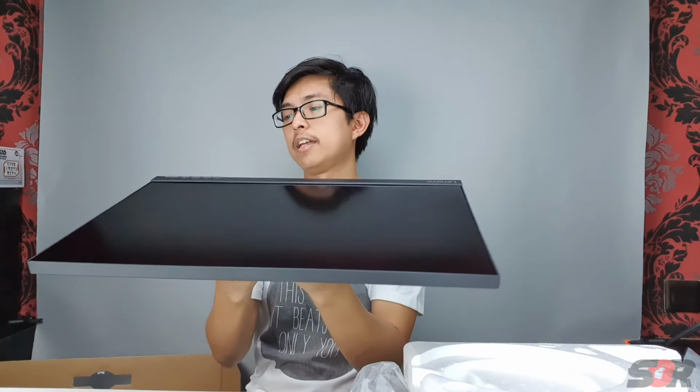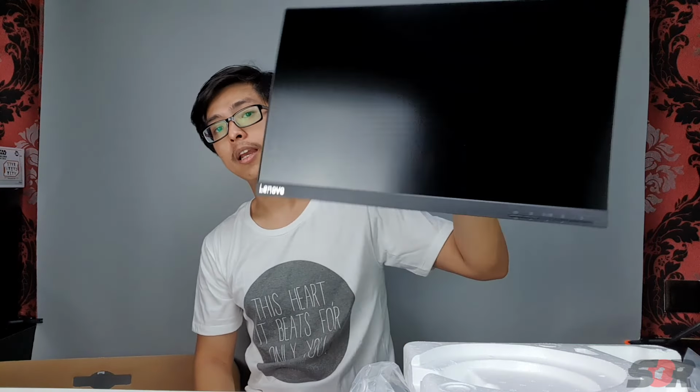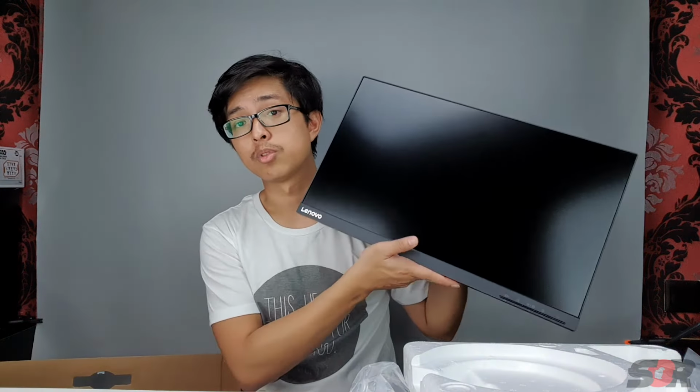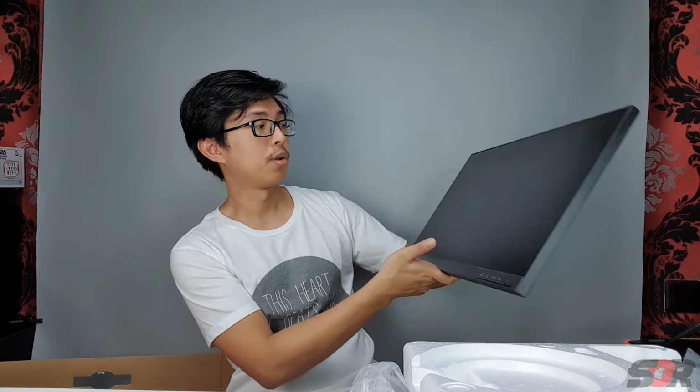And if you guys are planning to buy this, it's really light. It's not heavy, it's a decent size. I can hold it in one hand if you guys do arm day at the gym. So yeah, this is a pretty decent size of a monitor. I expected it to be smaller. For some reason it's bigger, which is good. 21.5 inch, yeah, usable. Can't wait to see the colors.